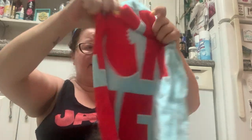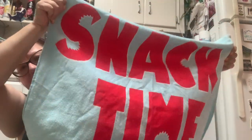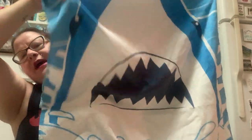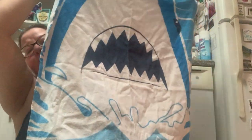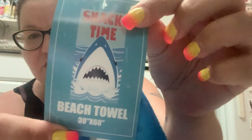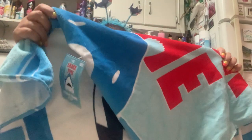Oh, so if you guys did not see my video with the towel, this is the towel. It says snack time, and it has the shark on it. I believe they have the beach towels back in stock. So I'll show you the tag so you can actually see what the beach towel looks like. That's what it looks like. The beach towel is 30 by 60. And this was $5, I believe.